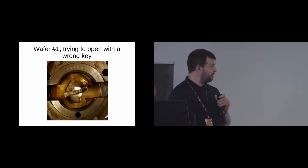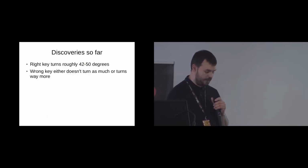Here's a wrong key. It turns way too much. Like normal position for a key to enter would be vertical. For it to open would be roughly 45 degrees, and this just turns way too much. The cut is too small in the key.